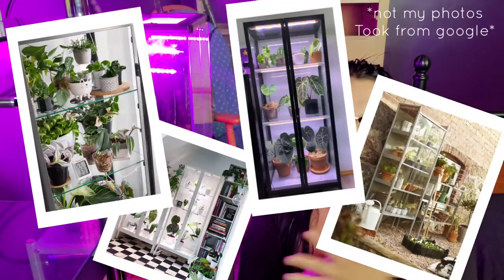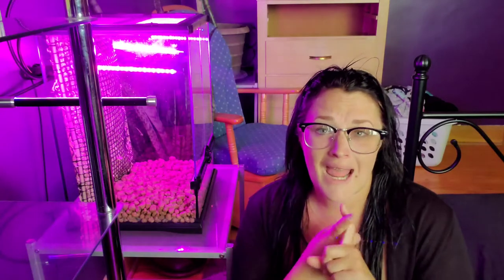Do you guys remember when the IKEA cabinet came out and everyone was turning them into a little mini greenhouse? I wanted to do that, but I wasn't ready to spend $200 on a cabinet where, one, I have no room for it, and two, I was tight with money, so I kind of waited. But I was envious and I lived vicariously through so many YouTubers and people on my Instagram who were doing it, and I eventually remembered that a couple years ago, I had bought myself a mini greenhouse from Amazon. So I dug that out.